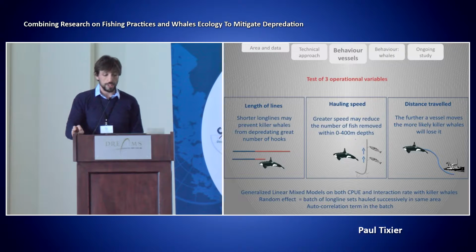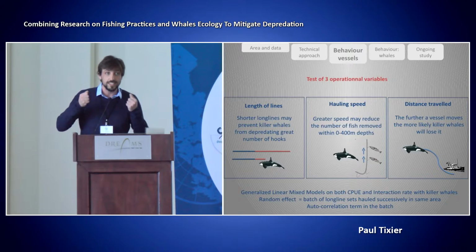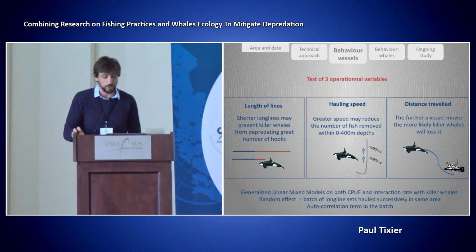The second one was the hauling speed. What we assumed was greater speed may reduce the number of fish removed. That range may be different now with the new data, but because the killer whales have limited diving abilities compared to sperm whales, they're going to be able to access the fish only in a depth range that is limited. So they have to wait for the vessels to haul the line aboard to be able to access the toothfish. And if you increase your speed, you may prevent killer whales from removing a lot of fish.